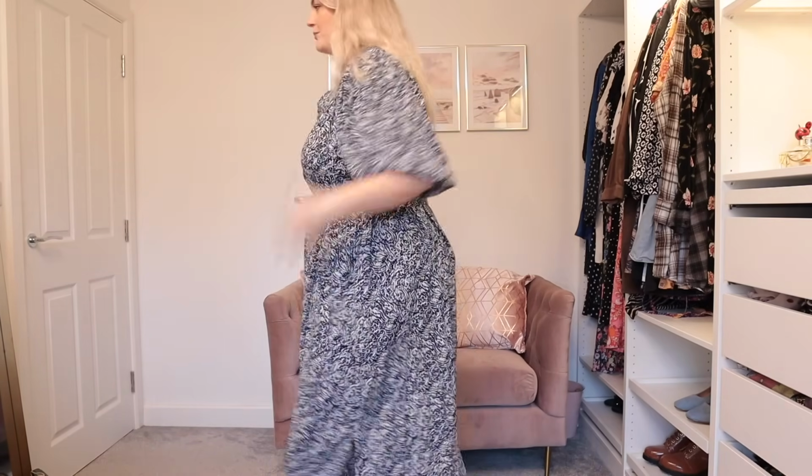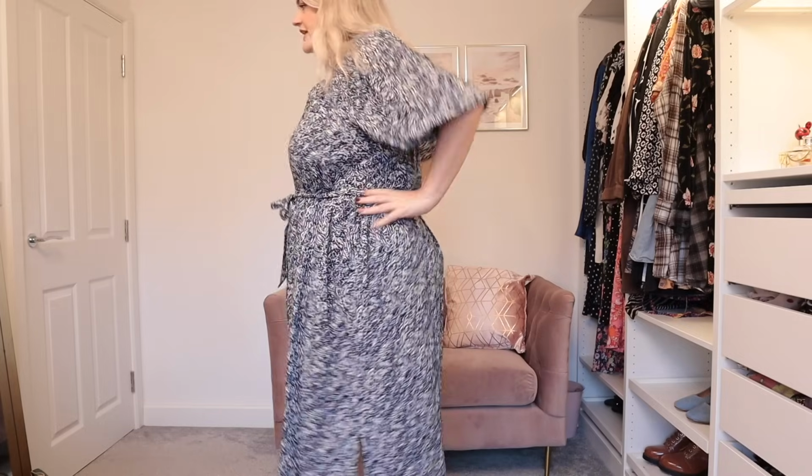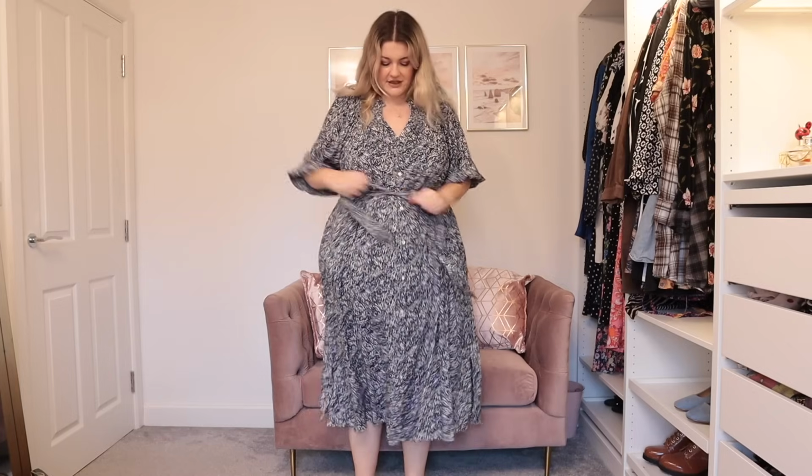I would have rather it not have that, but it's not enough to put me off the dress, because for the most part, I really, really do love this. I just need to, like I said, size down, get it in so it's fitting me the way I want it to. But yeah, I really do love this. It's giving me Greece vibes, Santorini.